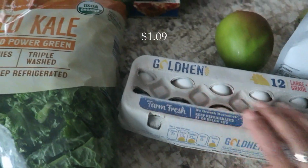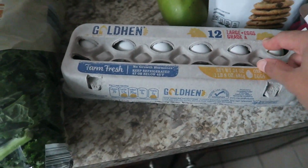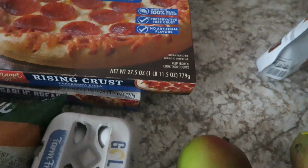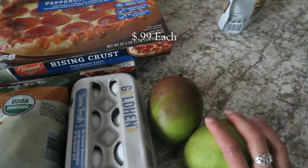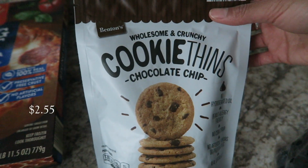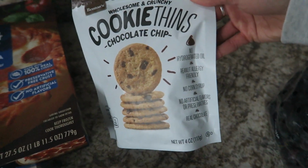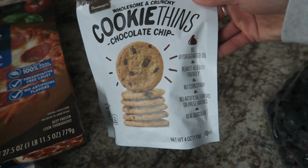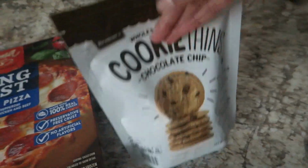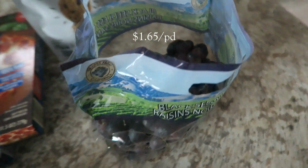Eggs, usually never have a problem with eggs. Also, I check those. This is the golden 12 large grade eggs from Farm Fresh is what it's called, not the store Farm Fresh, the brand Farm Fresh. I grabbed 2 mangoes. Sometimes they have mangoes that look good, sometimes they don't. This time they did. These are a new snack, Cookie Thins, wholesome and crunchy chocolate chip cookies, excuse me. No hydrogenated oils, peanut allergy friendly, no corn syrup, no artificial flavors or preservatives, and real chocolate. So, as good as you can get with dessert. And then I got some black seedless grapes. Usually I get red or green, but the green ones are looking crazy today.